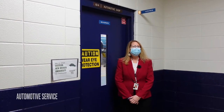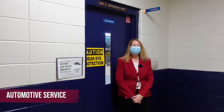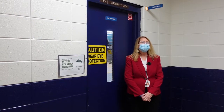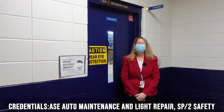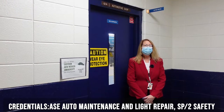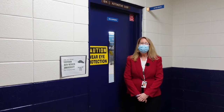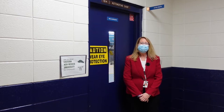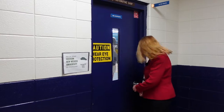Welcome to Automotive Service 2 and 3. In these courses, students develop advanced skills in vehicle system repair, emphasizing hands-on experience in an auto lab. Today, these upper-level students are practicing mounting a tire, balancing a tire, and resurfacing a brake rotor. Let's take a look inside.